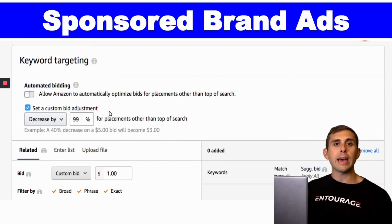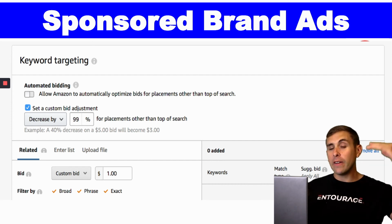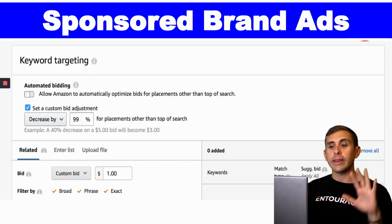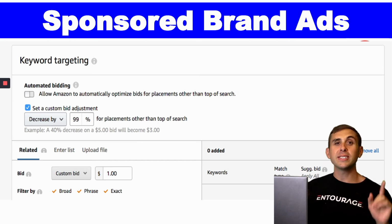Essentially what this tells Amazon is, I don't want to get any visibility for this particular decision phase ad below top of search. So we're putting ourselves in that favorable top of search position, and we're telling Amazon, just for this ad, I don't want any other visibility because I know this is an aligned ad.